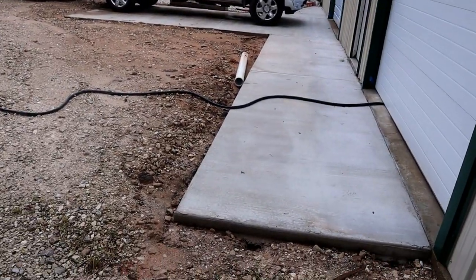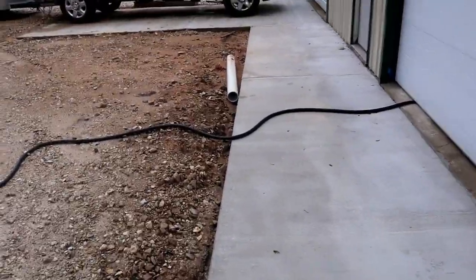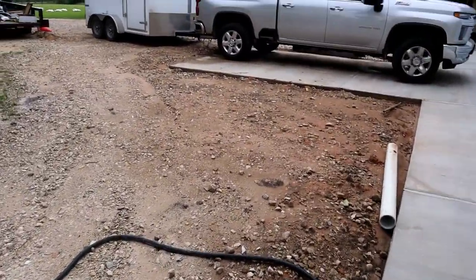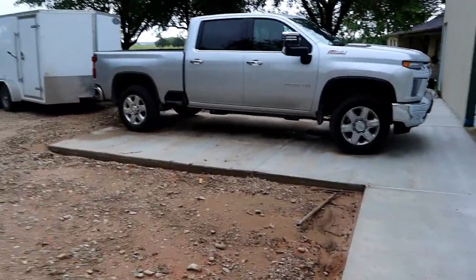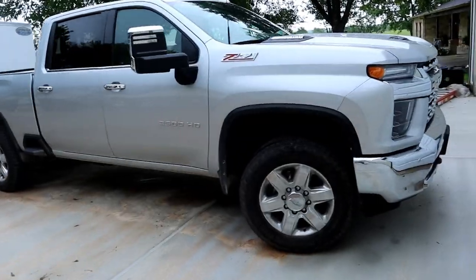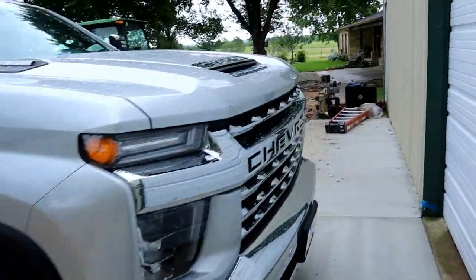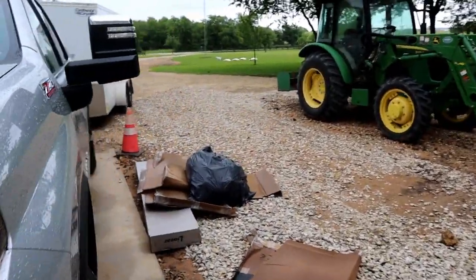How the concrete's turned out. Got to come over and regrade all this to where it's kind of going down this way. Move all the trailers back out of the way. We had 4 inches of rain last night. I'm happy to say my little drainage product's working out okay.